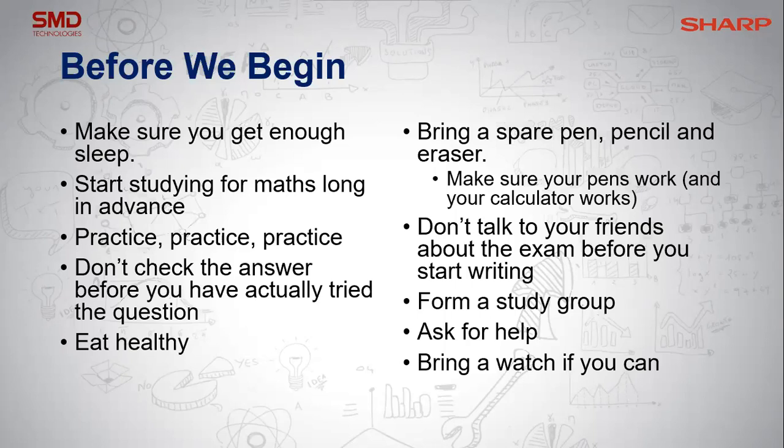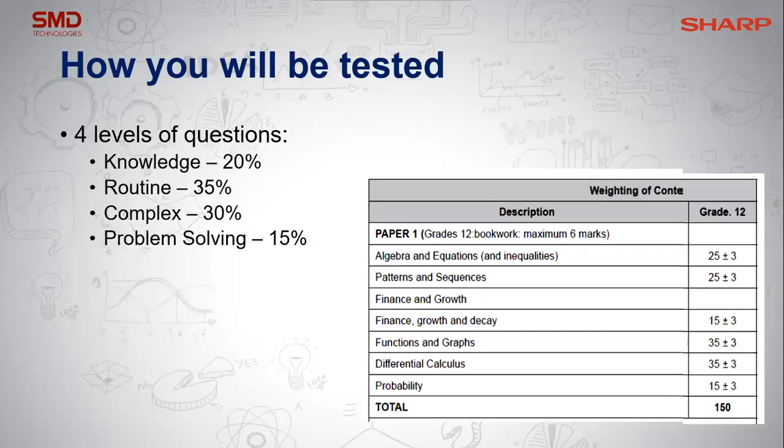Okay. Form a study group. So yes, don't talk to your friends right before the exam, but study together, because that also helps. Some people might understand one section better and they can help explain it to you. When I did my matric year, I had a friend that I always used to go study with, and we did very well at the end of the year because we practiced our maths together, so we could help each other out. And then if you are stuck, do ask for help. And then during the exam or before the exam, bring a watch with you, because you can't always see the clock, or at least that was me at the beginning, and it will help you to plan your time as well.